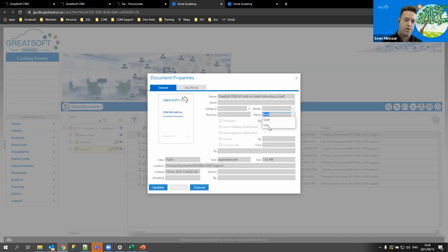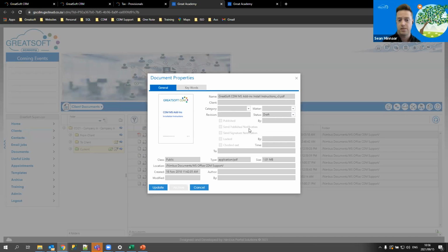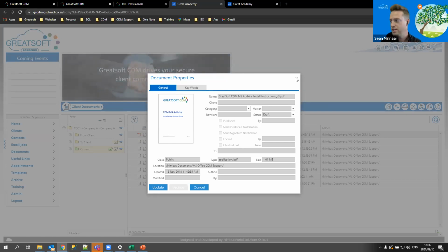So if you have the correct security and it's been set up correctly, you can then change the status of this document to final, and then you can publish it to a client. You can send and publish the notification so that that client will receive an email, obviously looking at the security as to who is allowed to see this document. And this allows you to do certain things. So within the CDM system, you can actually specify employee security and where they should and should not be sharing documents to your clients, managing that POPI security and making sure that we have all that information available to us.